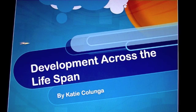Hi everyone, today we are going to be looking at development across the lifespan. We will explore 3 concepts, including infancy and childhood development, adolescence, and adulthood.